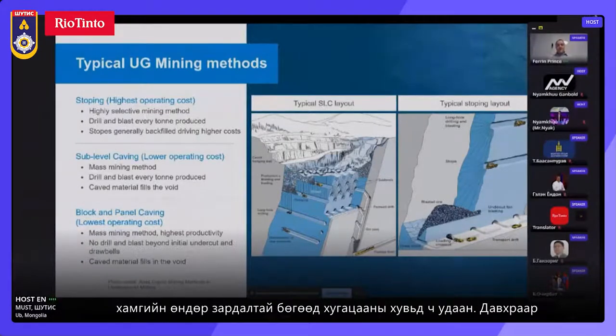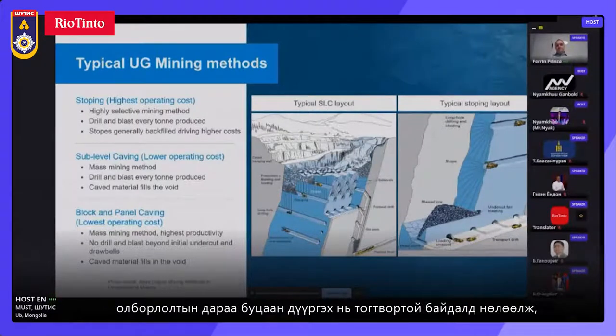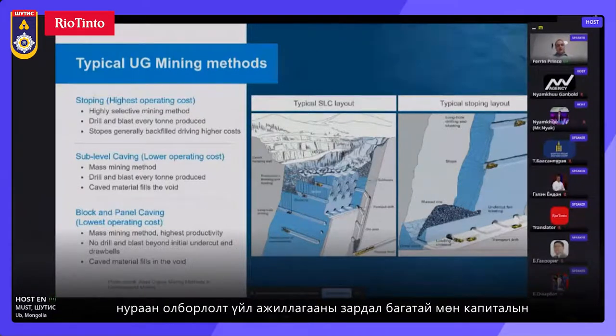to complete the activity. Essentially with stoping, every void that is opened up is then backfilled with rock afterwards. And so it provides a fairly stable opportunity, and it does not cause any subsidence on surface.